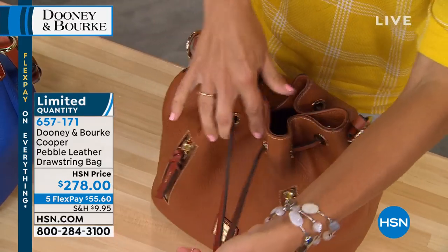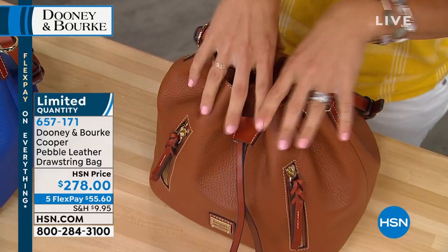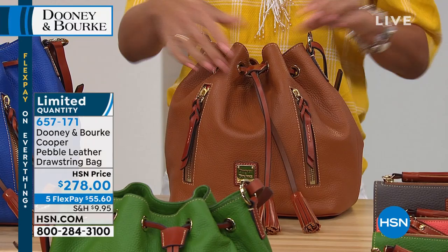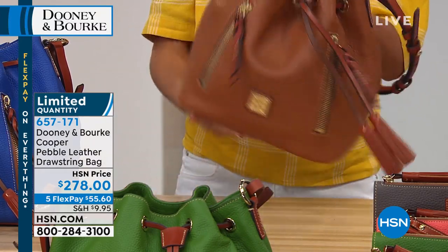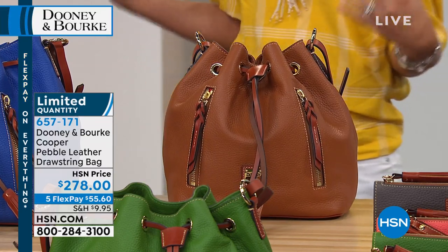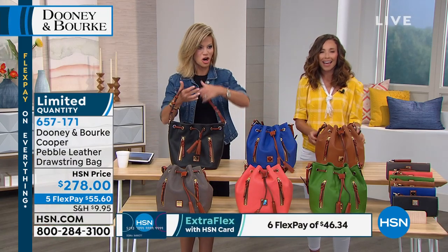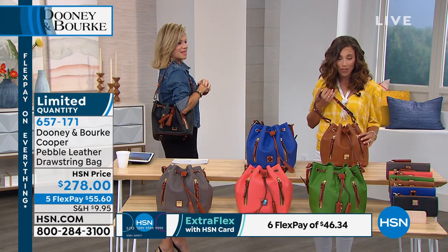Now, drawing it shut, you just wanna take these tassels and glide it shut. It is just cinching shut the top of the bag. You're not losing any of this space. It's not opening. Nothing is falling out of this bag. It is secure and it's so boho chic, fabulous. A bag that you're not seeing on everyone's shoulders. Everyone's going to admire and ask you where you got it. It's perfect. An adjustable strap. I love all the details.